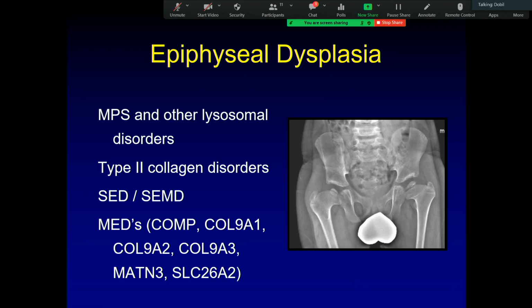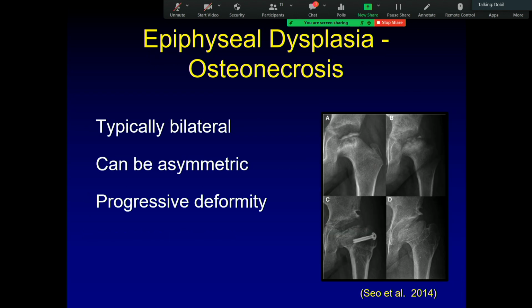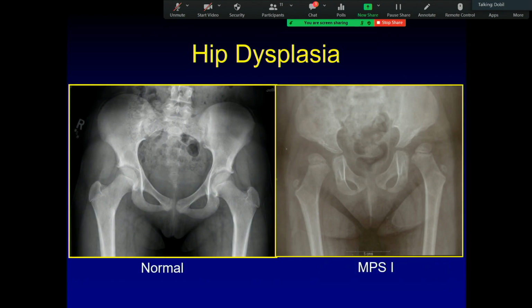Sorry. So this is just more on epiphyseal dysplasia, but epiphyseal dysplasia basically results in joint pain and precocious arthritis, and that's why patients with MPS end up needing joint replacements. Anyway, this is a little bit more on that. We can skip over this. So this is Hurler syndrome.